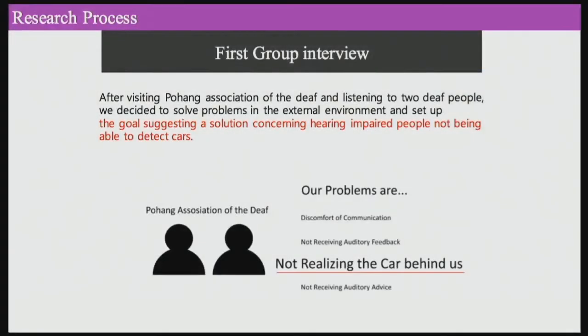For the first group interview, we visited the Pohang Association of the Deaf to find their needs in daily life. We asked them about the daily problems, and one of the problems was about not realizing the car behind them. They said they usually continuously turn around to check their surroundings to detect cars, and it's very tedious. So we set up the goal of suggesting a solution to this problem.